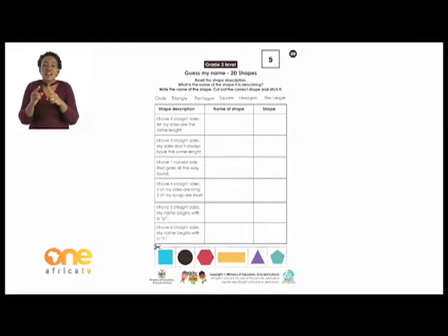Then the first description is, I have 4 straight sides. All my sides are the same length. Which shape is that? We all know that it's a square. So you write square in that box. Then you cut the shape and paste it. You cut the shape, that is the square, and paste it where it's written shape.